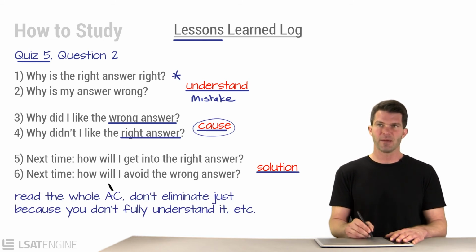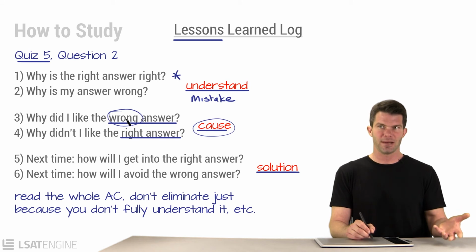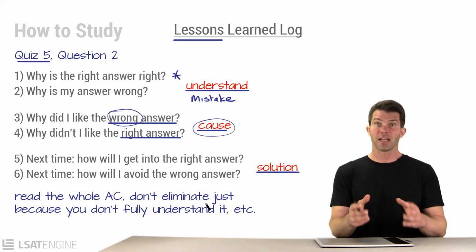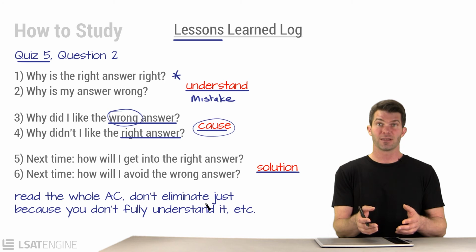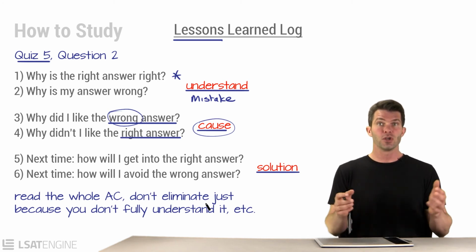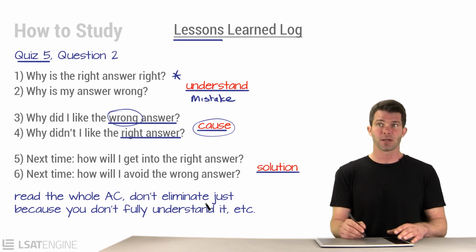And so this might take the shape of, I didn't read the whole answer choice. Maybe the first two-thirds of the wrong answer sounded good, but the tail end of it is what made it bad. And so my takeaway lesson is read the whole answer choice. Or maybe I didn't like the right answer because it has some words I didn't know. And so my lesson there is don't eliminate an answer just because you don't fully understand it, right? If there's an answer choice that has vocabulary that you're uncomfortable with, keep it in the running. And then if you can find good reasons to eliminate the other 4 answer choices, you might end up liking an answer choice that you don't fully understand every word of. That happens sometimes.